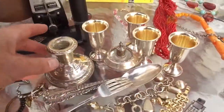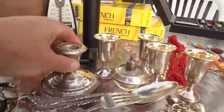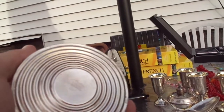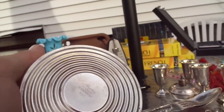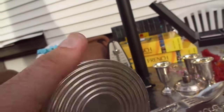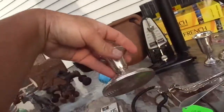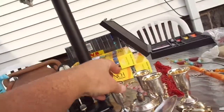All right. For $10, my wife got all this sterling. So that was probably the best deal in terms of, I'm just going to scrap the hell out of this stuff. But it's sterling. Who cares what the maker? I think it says Anstrom. I don't know. But I think they're all the same thing. So this is sterling. Probably scraps at like 12. I don't really know. I haven't had that.